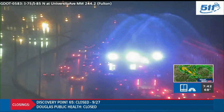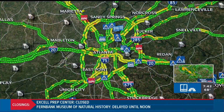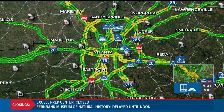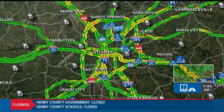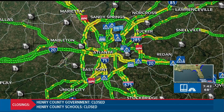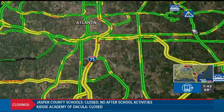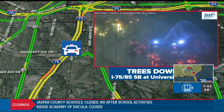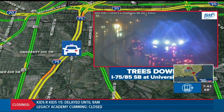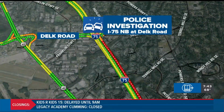So we're going to gather more information. But as you can see, connector southbound right there at North Avenue at University, we have got those trees in the road. Now look at all these little icons. Every little blue icon you see out there, some of them it's a car with water underneath it. That means there's flooding. Others just indicate trees that are down in the area. So it is widespread. It is scattered throughout the state and throughout the metro area. Again, here's your trees down. Connector southbound at University Avenue. So if you're off to the airport, you got to tack that on a little bit.